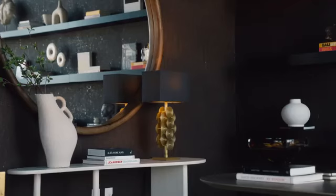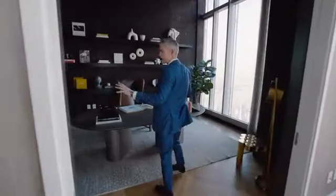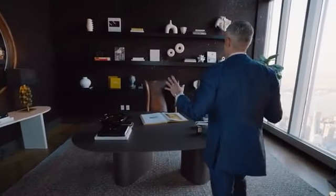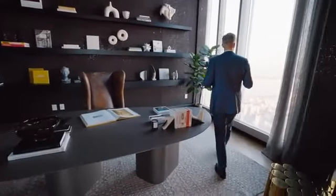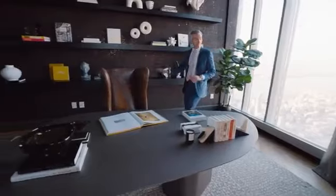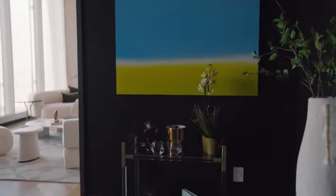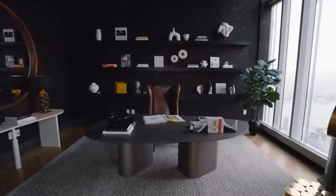This is where things start to get very sexy. We have this kind of corkboard wallpaper throughout these huge shelves. Again, this massive, massive view. And then look at this chair. This is where I'm gonna do this deal. Could you imagine this as your home office? Could you imagine if this was your Zoom background?